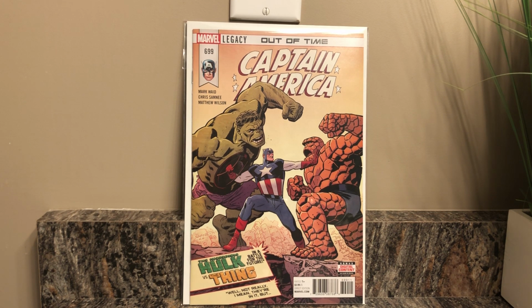I think it's one of the better Captain America issues in the entire run, to be honest. Not to say that Captain America doesn't have some awesome issues. I'm trying to go for a kind of complete run of that as well, so don't take that the wrong way. But I just mean that's a really, really cool Hulk and Thing cover. I think it's really well drawn, guys.